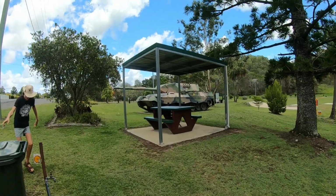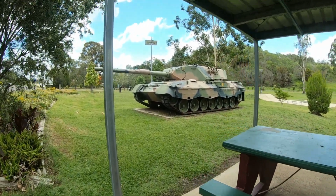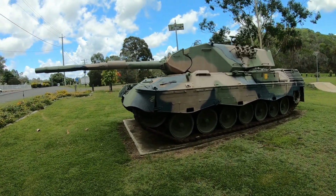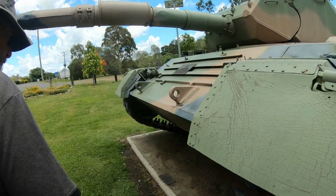Here we are. Roofy's not walking fast enough for Ed. So what type of tank is it, boys? Leopard. A Leopard. It's the same one that I'm building. All right. And what's the significance of this particular tank here?